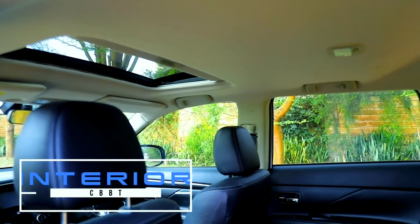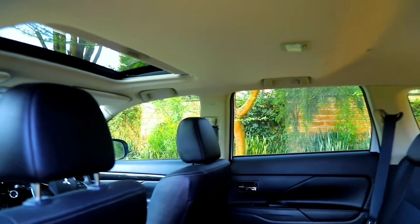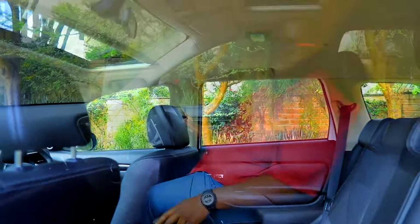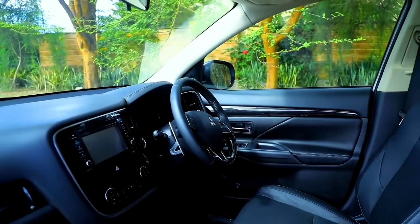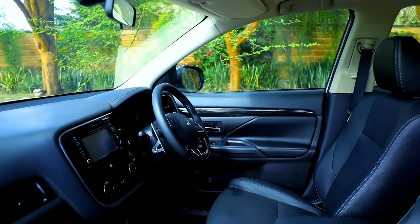So guys, you've seen from the walk around the design face of this particular car. Mitsubishi have really tried to enhance the looks of the different variations of the Mitsubishi brands along this table. Now it's time to find out if this particular Outlander still lives up to the expectation that it is a premier soft roader in the Mitsubishi stable. So step inside and see what the cabin is all about.